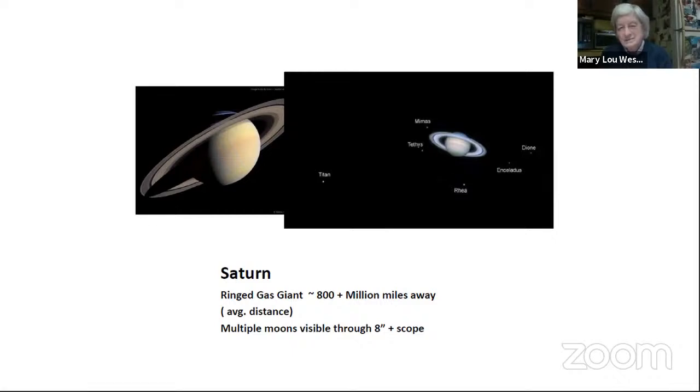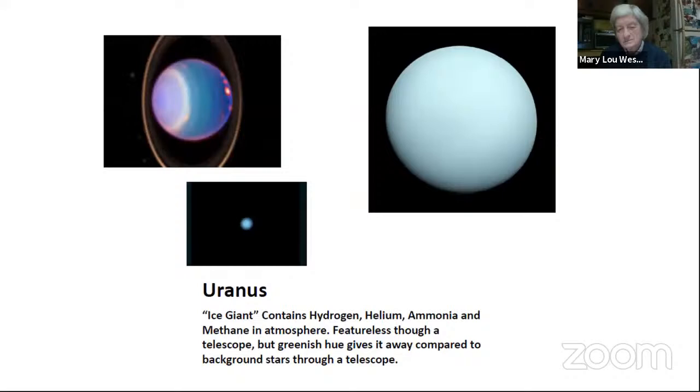And often you can see some of its moons. It's further out than Jupiter, so you don't see quite as many. But Titan is one of the bigger, brighter ones, and that's usually pretty easy to spot somewhere near Saturn. So there is Saturn. Another planet that we can see right now in the evening sky is Uranus, and it's actually fairly close to Mars.